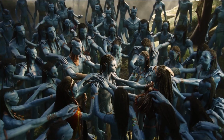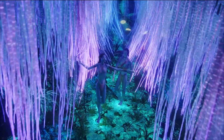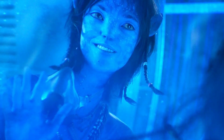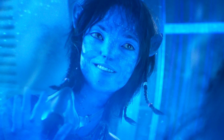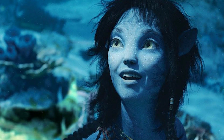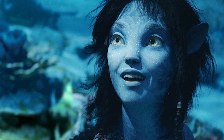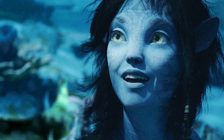Number 4. Kiri, one of Jake's children, is shown to adapt seamlessly to her new surroundings due to her belief that she can hear Eywa's heartbeat in the ocean. Unlike her brothers, Kiri can hold her breath for an extended period of time, and there are even scenes where she appears to breathe underwater with her mouth open. Her profound connection with Eywa is demonstrated when she harnesses the ability to manipulate life through Eywa, a power that ultimately proves invaluable by the film's conclusion.